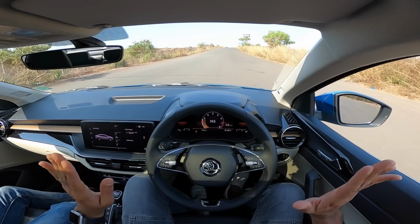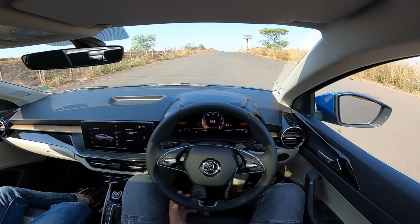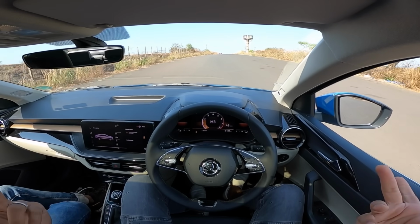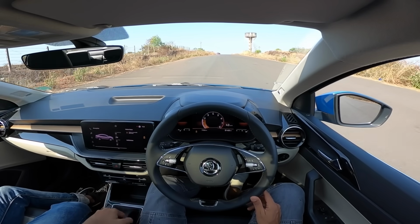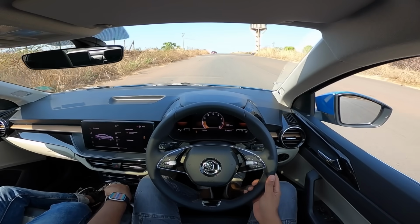It's very silent and smooth and refined. Even at idle you can't hear much. There are no vibes as such. And when you're driving it steadily, it's so comfortable. It's a 6-speed gearbox, so you can just get into 6th gear, which I have right now, but it's going to be a little uncomfortable at such a low speed. So we're going to just get into third.